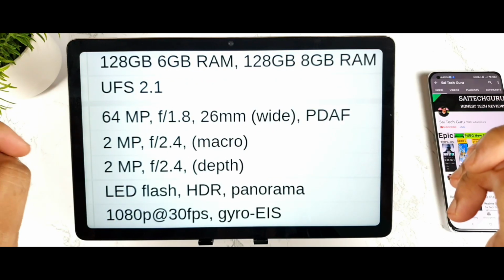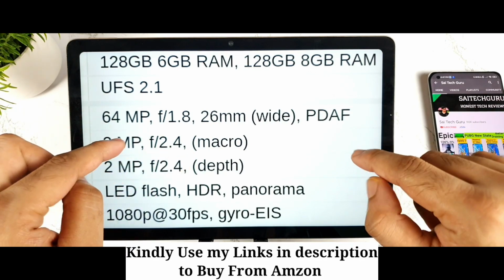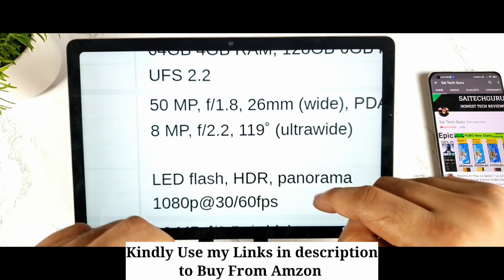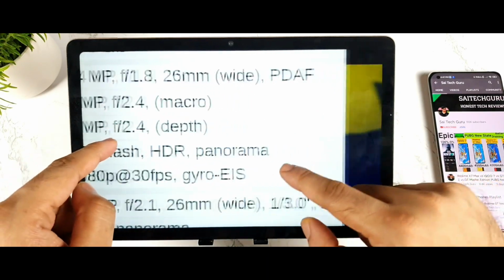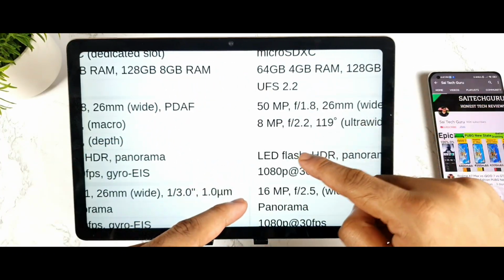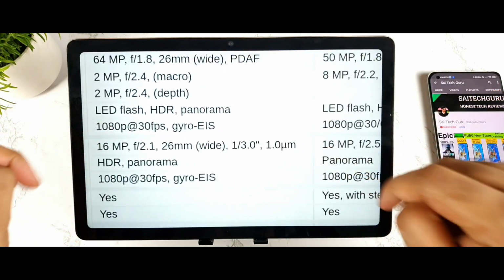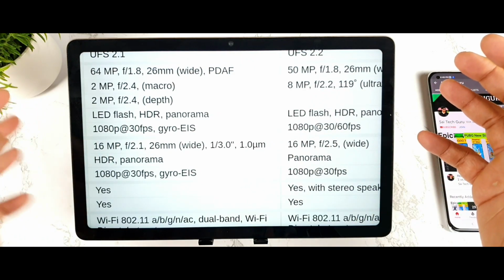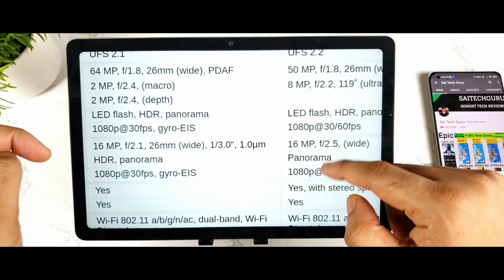The Realme 8S has a 64 megapixel camera with 2+2 megapixel sensors, slightly more points for the Realme 8S, but there is no ultra wide lens, which is found in the Redmi Note 11T with an 8 megapixel ultra wide. 50 megapixel is the main sensor, with 1080p 30 fps recording. You can also record at 60 fps in the Redmi Note 11T. That's also an option available. The front camera is 16 megapixel on both. So there's not a huge difference between these both phones regarding camera.